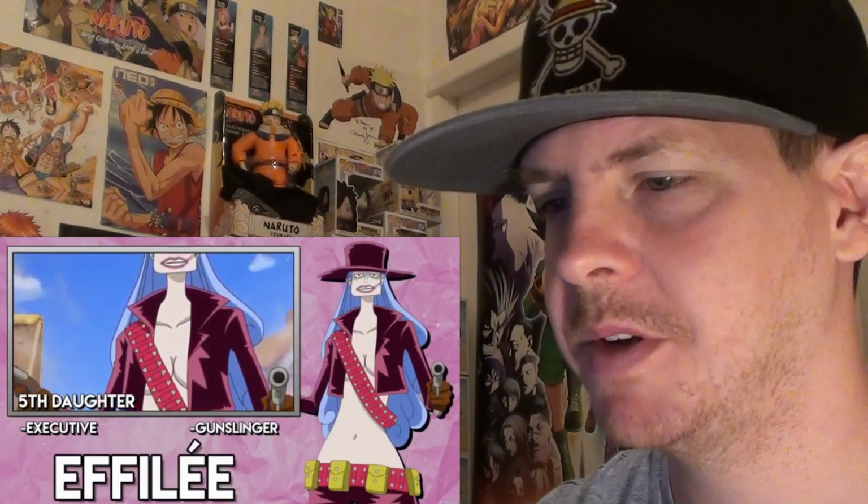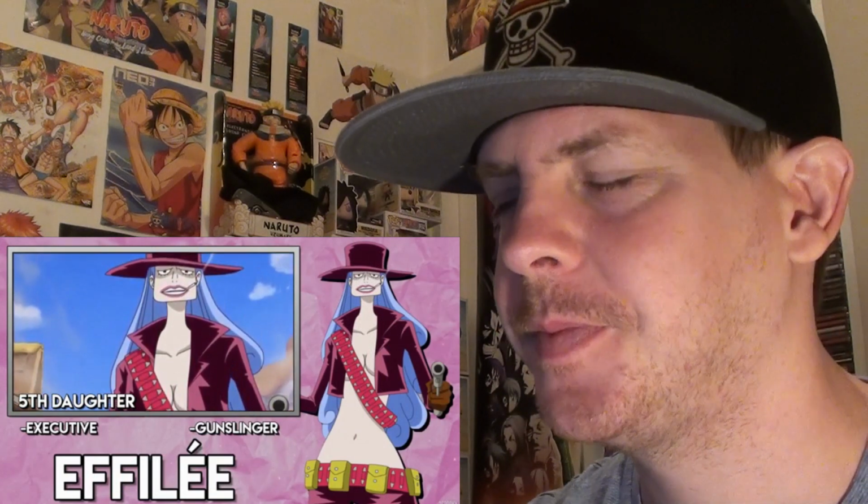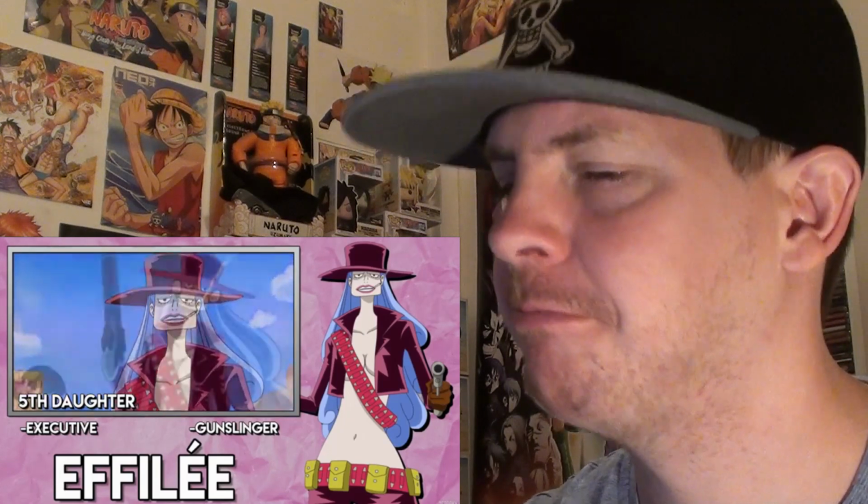Ethely, the youngest of the four, is also an executive of the crew. However, unlike her three older sisters, she doesn't carry a sword, and instead wields two pistols. However, not much else is known about her other than that information.